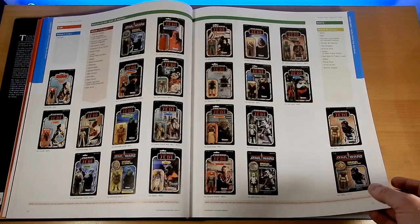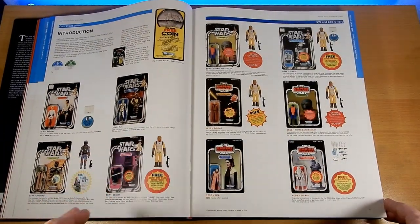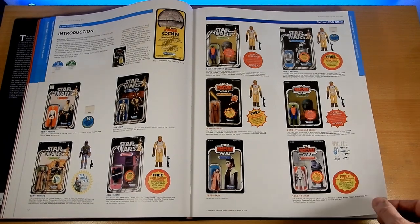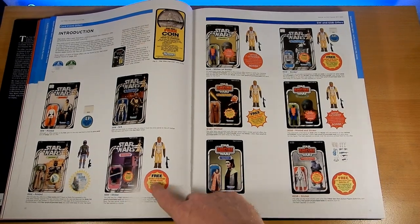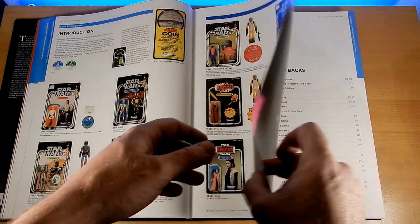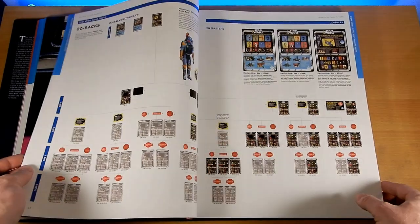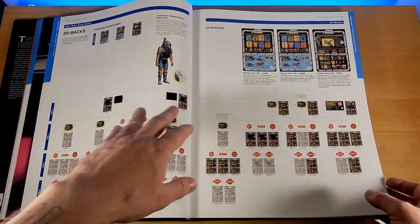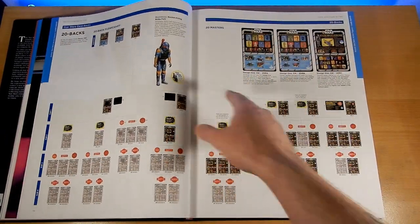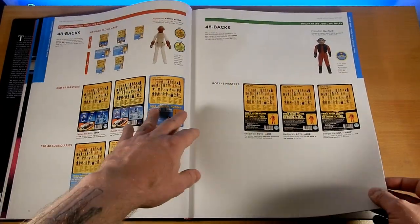So we're just going to flick through. There's some variations of the stickers, card front offers, Secret Star Wars action figure. Oh, Gonk droid. I am trying to be as careful as I can. The old Boba Fett, free Boba Fett. Yeah, trying to be really, really careful with this book.